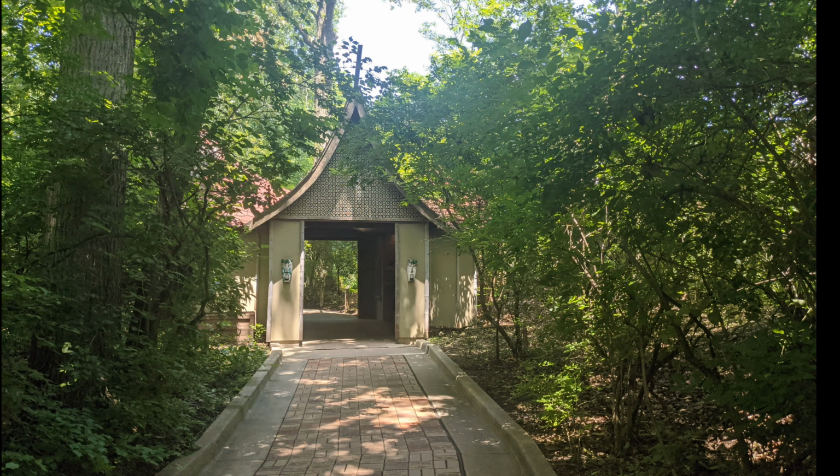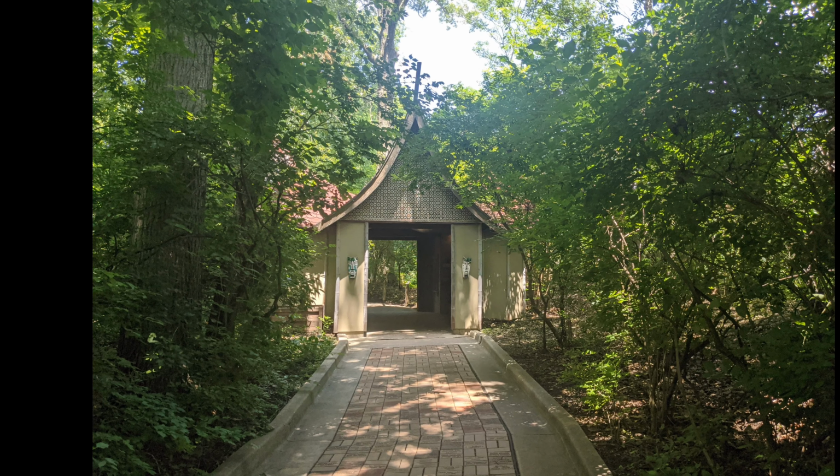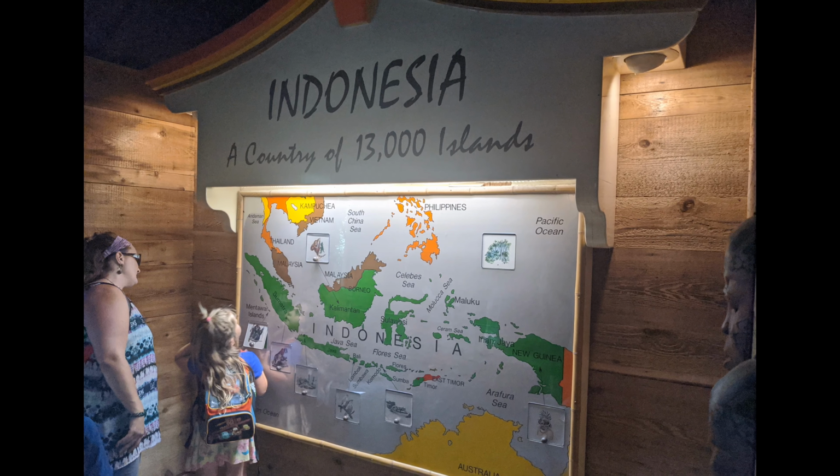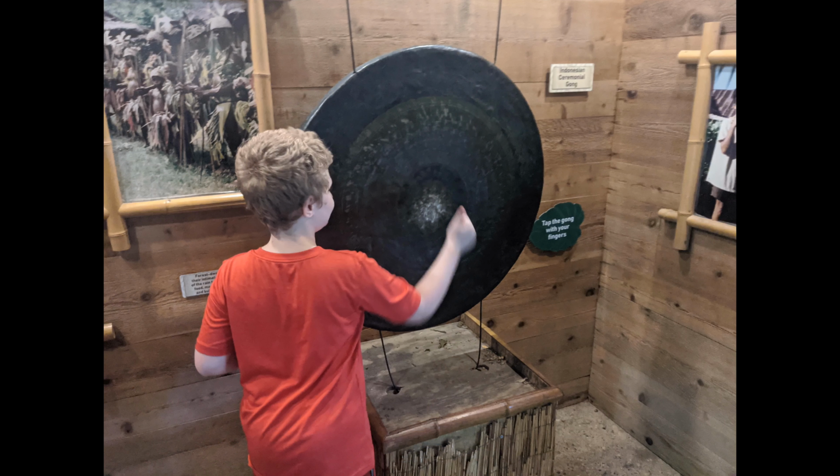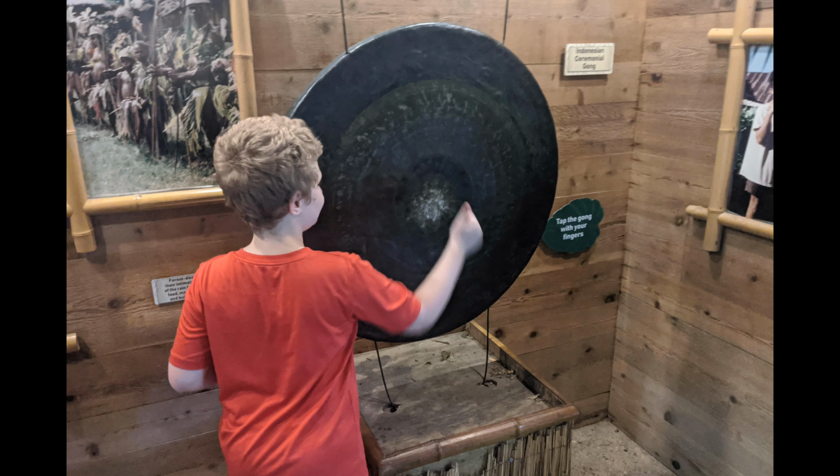Continue to follow us as we head into the Indonesian rainforest and check out animals from that area. Indonesia is a country of 13,000 islands, and tropical rainforests are home to more than half of all plant and animal species on Earth.